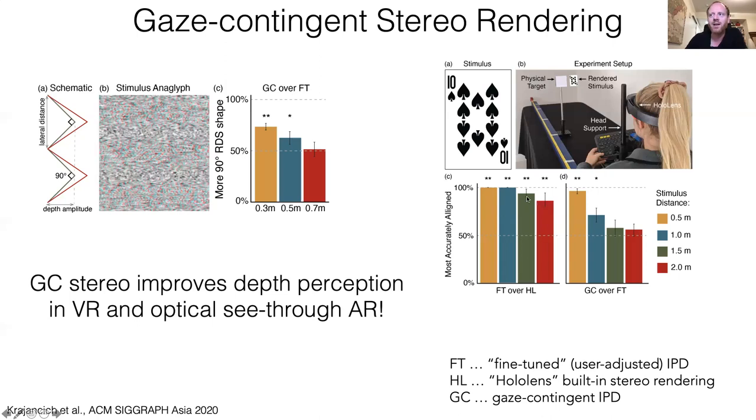Now, we use this fine-tuned method as the baseline to compare against our gaze contingent mode. And again, we find the same thing, that for objects that are very close by, we're going to see a very large effect on the perceived correct distance. And people can judge the distance of an object with much more confidence and accuracy with the gaze contingent stereo rendering mode than not. Again, for objects that are farther away, it doesn't really matter because the effect of a gaze contingent IPD and the out of the box IPD are actually fairly similar.